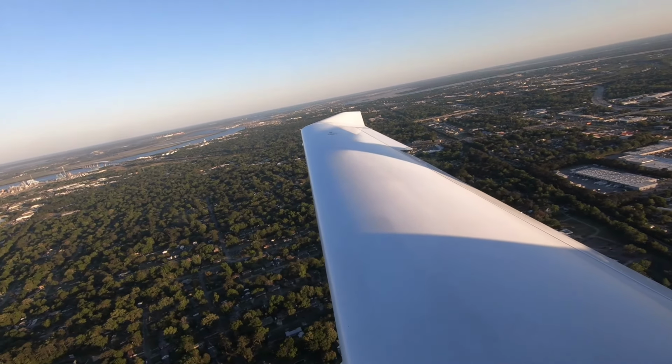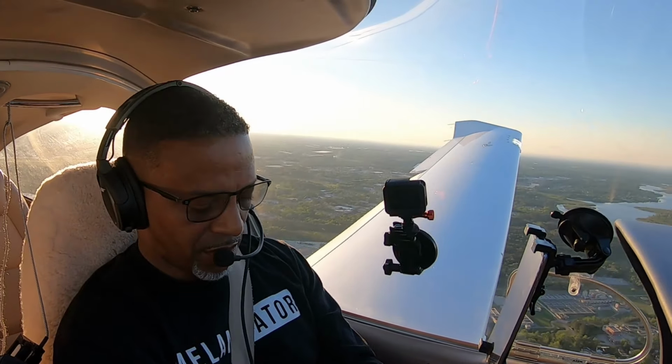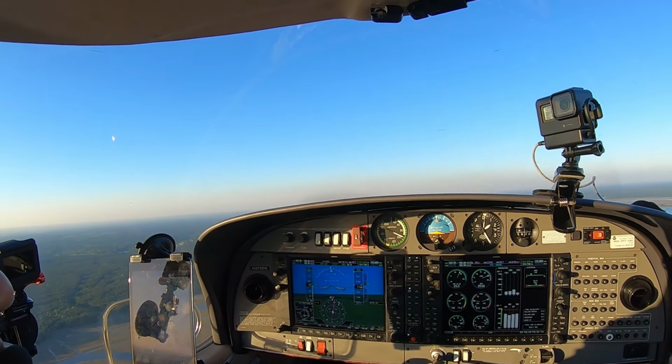On course to Georgetown, Diamond 272 Delta Sierra.